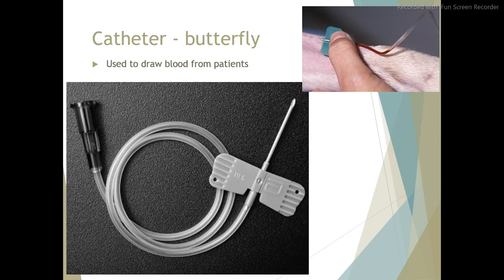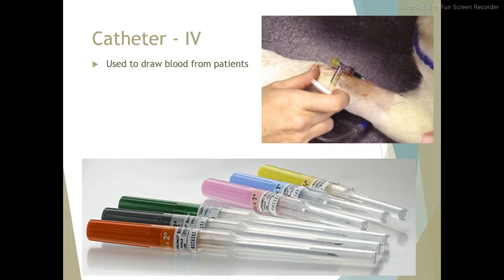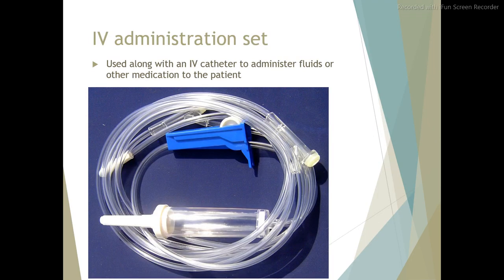IV catheter, butterfly. Used to draw blood from patients. IV catheter. Used to draw blood from patients. IV administration set. Used along with an IV catheter to administer fluids or other medication to the patient.